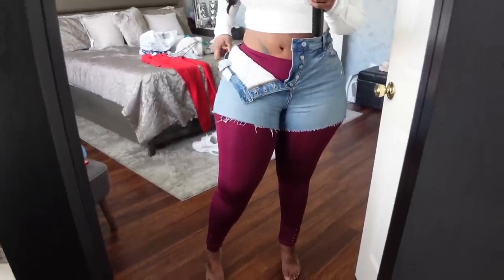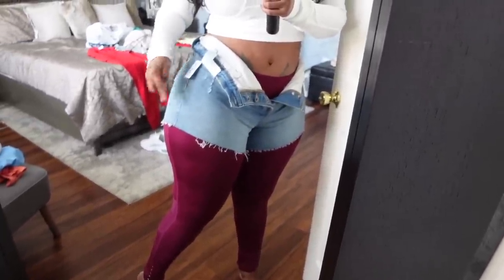Mm-hmm. Excuse my leggings. I just wanted to try them on. But y'all, look at these jeans. $5 to wear on vacation. They fit very nicely. And y'all know this is how I wear mine to kind of show my bathing suit. So I'd wear it just down like this. Pull them up, of course, high rise. Might put like a little slit right here.